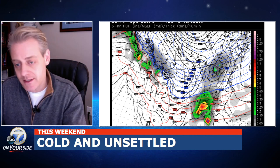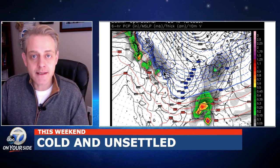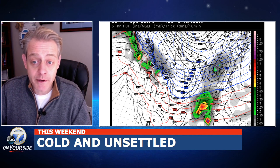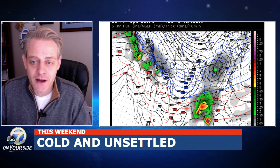You have to understand the nature of Arctic air. It's cold and it's dense, it's shallow. And then you've got the Rocky Mountains. So the Rocky Mountains are showing up here. Do you see how tightly packed these isobars are, where this pressure gradient is, right across Montana and into Wyoming? Well, that's the Continental Divide.